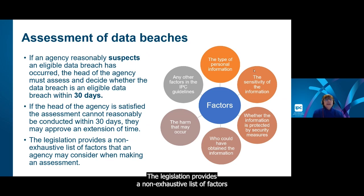The legislation provides a non-exhaustive list of factors that an agency may consider when making an assessment. The factors are listed also on the slide, and they go to the types of personal information, the sensitivity of the information, whether the information was protected by security measures, so, for example, if the information was encrypted, who could have obtained the information, so whether it was a human error, email sent to the wrong person, or whether it was an attack by a cyber criminal group. And then again, the harm that may occur. Was it a name and address, or was it somebody's identity information, their driver's license and their birth certificate, and any other factors in the guidelines issued by the Information and Privacy Commission?